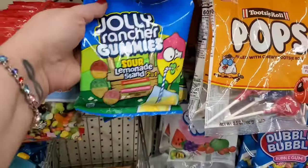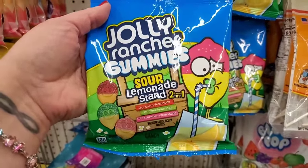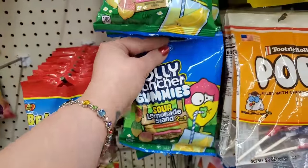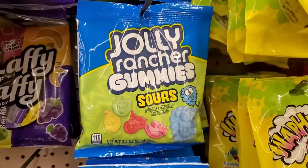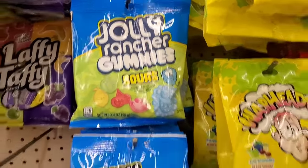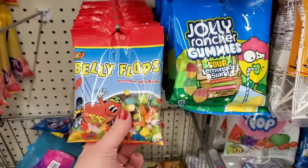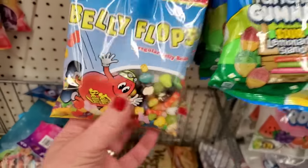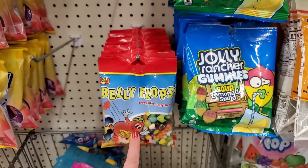More lemon fun things. Jolly Rancher gummies, sour lemonade stand, sour cherry lemonade, sour lime lemonade, and sour strawberry lemonade. Yummy. That sounds really good. They have these sour Jolly Rancher gummies that are regular flavor. I mean, not regular flavor. They're sour, but you guys get it. Like, not doubles. And I'm seeing tons of the belly flops. I love these so much, you guys. I cannot have them. Ooh, look at those. They're just so exciting when they're big, fat belly flops. I can't help it. They're so flavorful. These are really a great $1.25 buy.